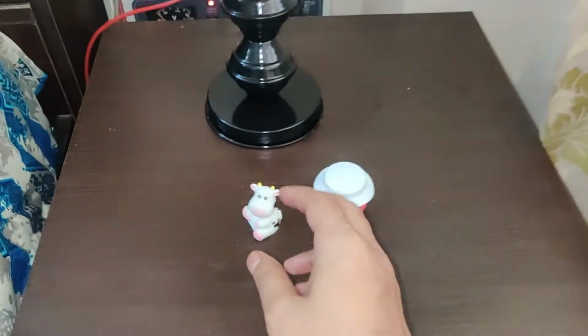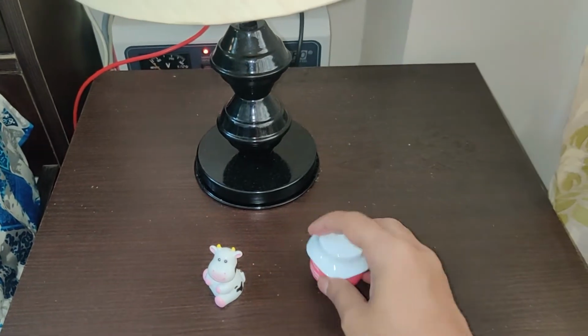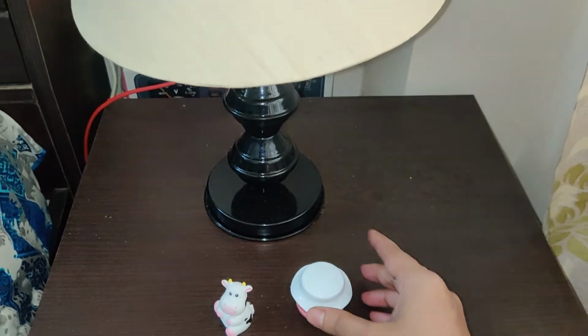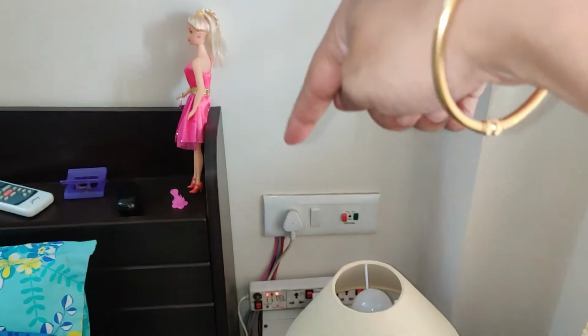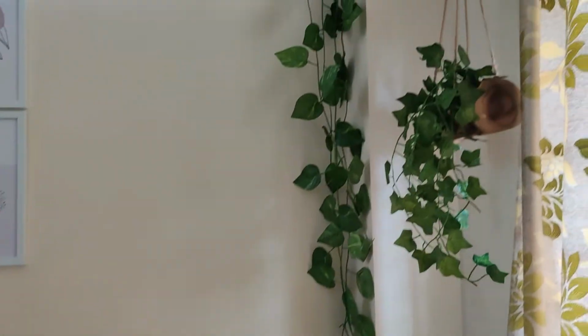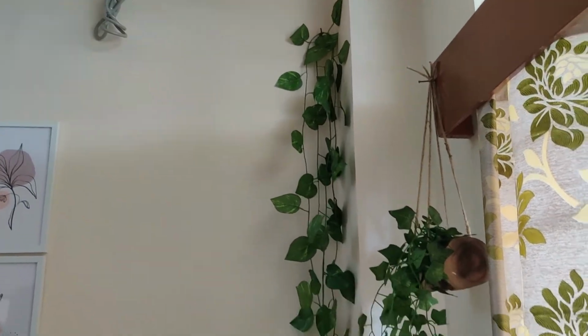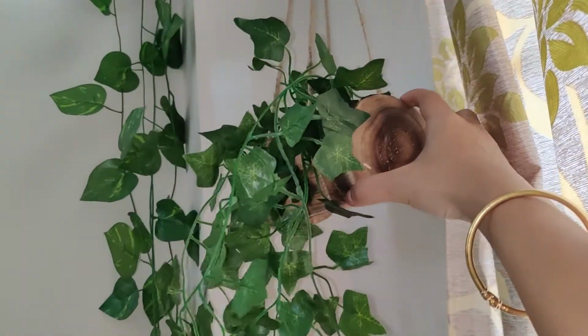I have this little one I was talking about, again gifted by my sister-in-law. I have this Dot and Key lip plumping sleeping mask here, which I use every night, and again some wiring situation going on behind that. Then we have these creepers. Again, I think these are quite famous from Amazon. Everyone has them. This is one thing which I really love. This is made of bamboo.